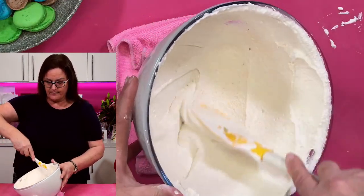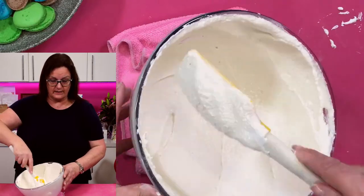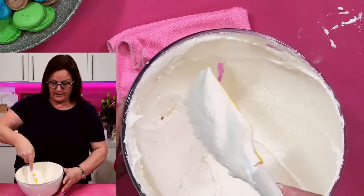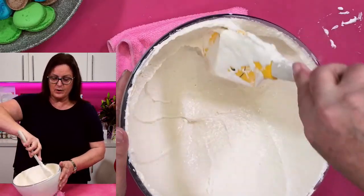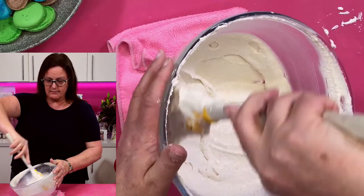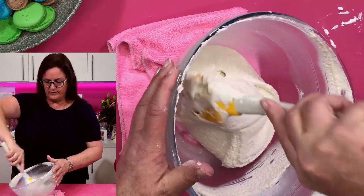So if you're going to freeze them, put them in a Tupperware container or a plastic container, but between layers put a piece of greaseproof paper, okay? Because if you do it all on top of them, they'll just all stick together. So just make sure you put layers of greaseproof paper between them if you're going to freeze them.